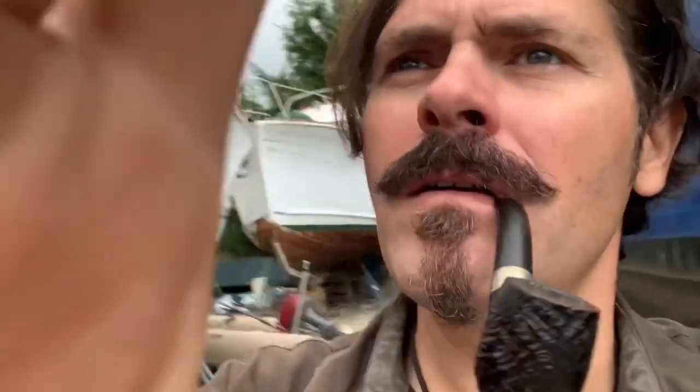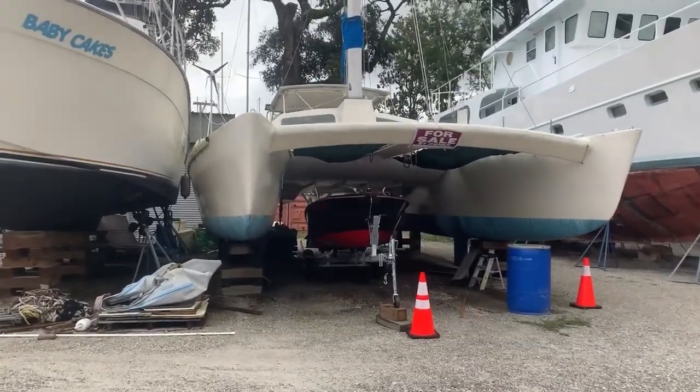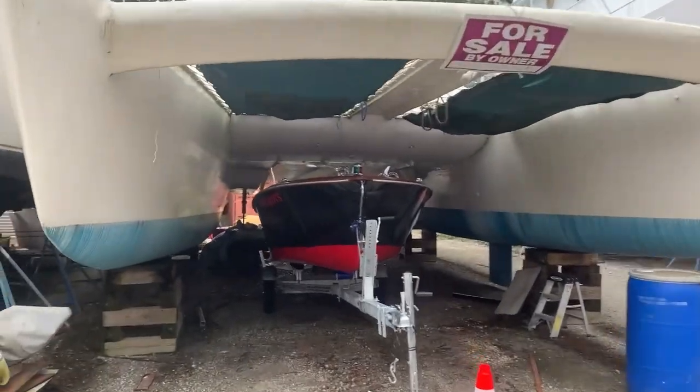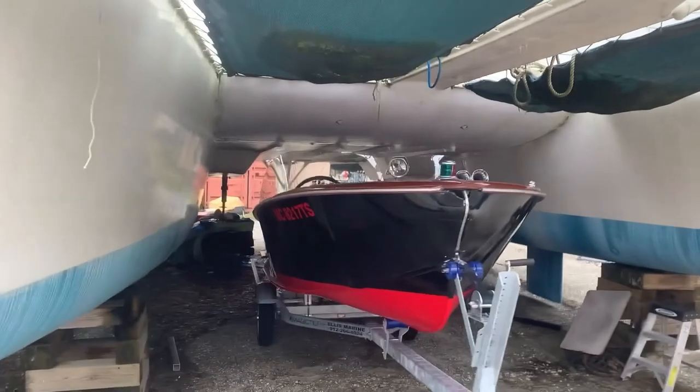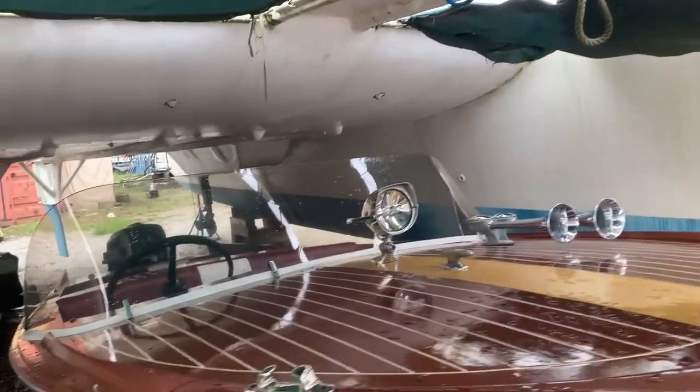Oh, here's another little neat wooden boat some guy was working on. Check this out. I like their makeshift garage. Put it under a catamaran. I think this is a 59. I want to say something like that. Pretty neat. Once again, it's a little powerboat, but how cool is that? Beautiful. Just gorgeous.